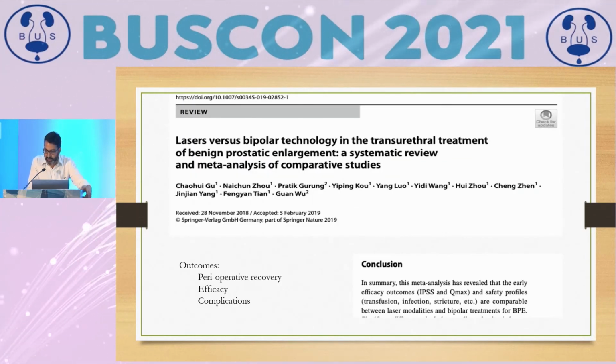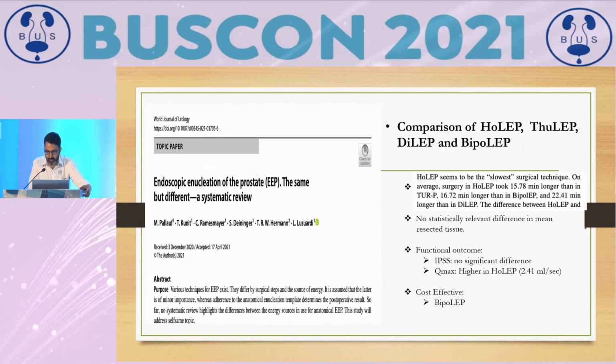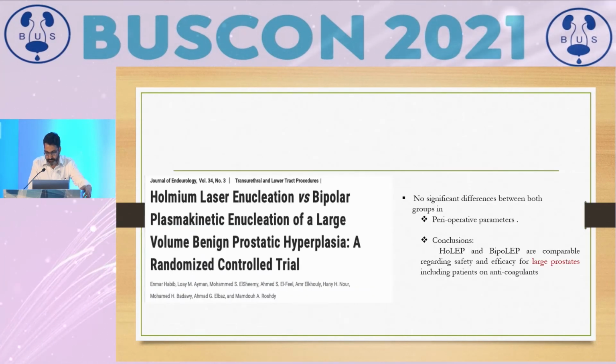So where does bipolar stand against the lasers? This was a study where perioperative recovery, efficacy, and complications were studied. Efficacy outcomes and safety profiles were comparable in laser and bipolar. In another systematic review, it was seen that on average, HoLAP had a longer operative time by 16.72 minutes than bipolar. There was no relevant difference in mean resected tissue, and bipolar was cost effective.